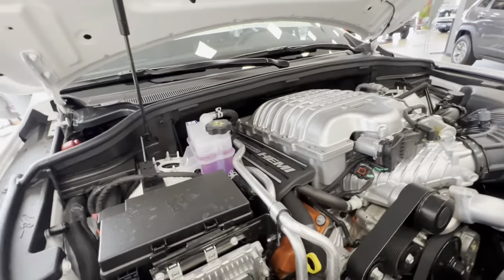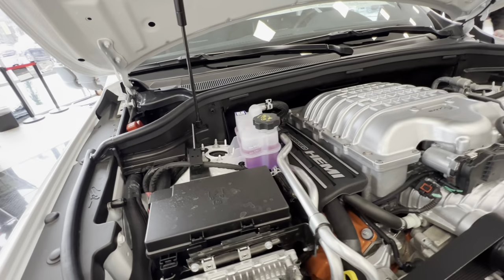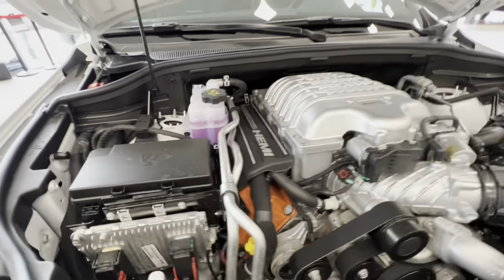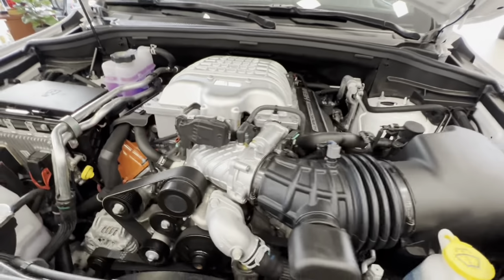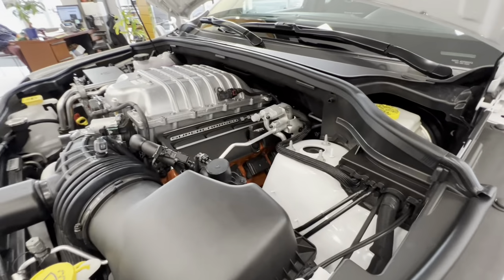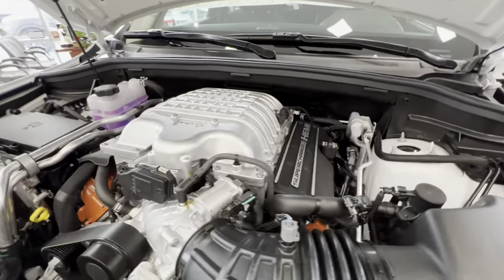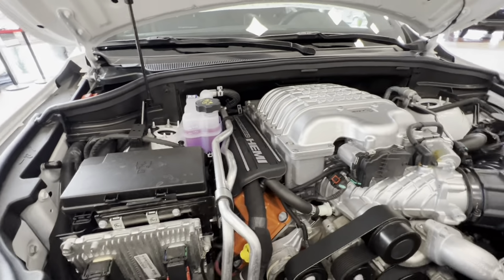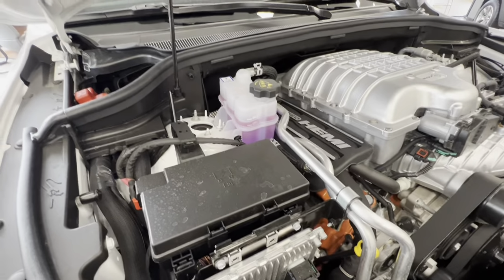It's got more than the 475 horsepower SRT. You can still get the SRT Durango for 2022. You cannot get a Trackhawk in 22. You can't get the Durango Hellcat in 22. You can still get your Challenger and Charger Hellcat in 22. But this is it, boys and girls. This is the last time you'll see a Hellcat engine in a Jeep.